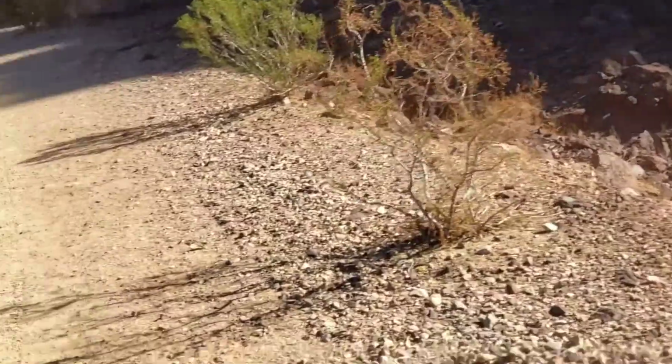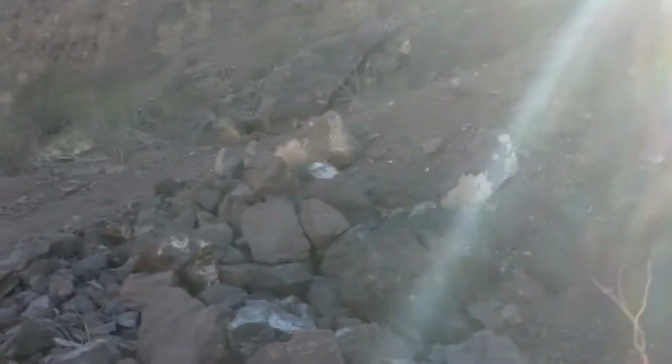Some people go hike up over there. That's an area I haven't been to yet. Because I see some people go up on there. I don't know what's up there. I think just to wander around there.